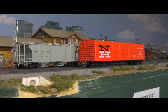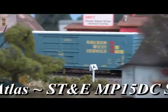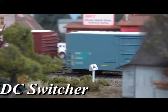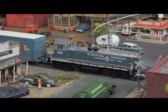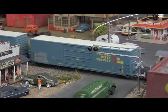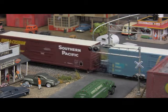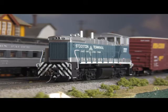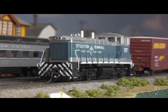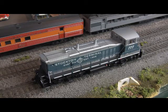Returning to the topic of motive power, Atlas brings it home to Central California with its rendering of Stockton Terminal and Eastern Railroad number 777. Packing a 1500 horsepower version of EMD's battle-tested 645 series prime mover under its hood, this successor to the venerable SW1500 has long become popular with short lines and switching foremen alike for its rugged durability and ease of maintenance.